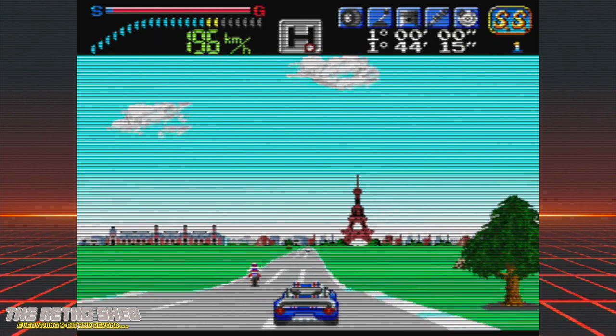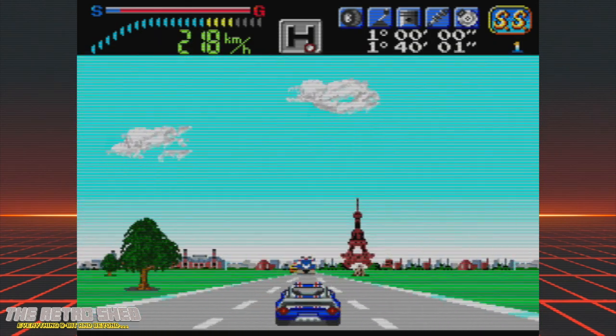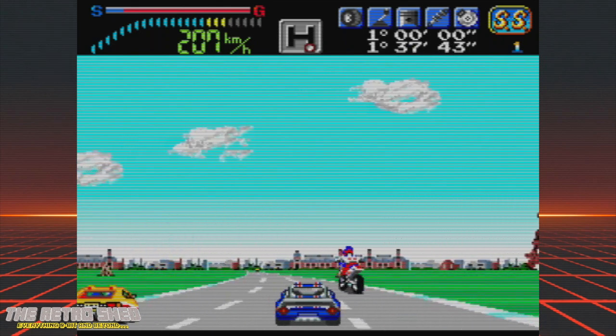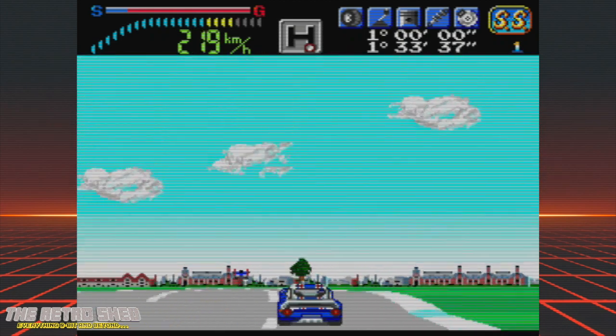Now, for a console to display graphics like this back in 1987 was unheard of. Really? Yeah. They're big sprites, and it slings them around quite easily. Whoa.